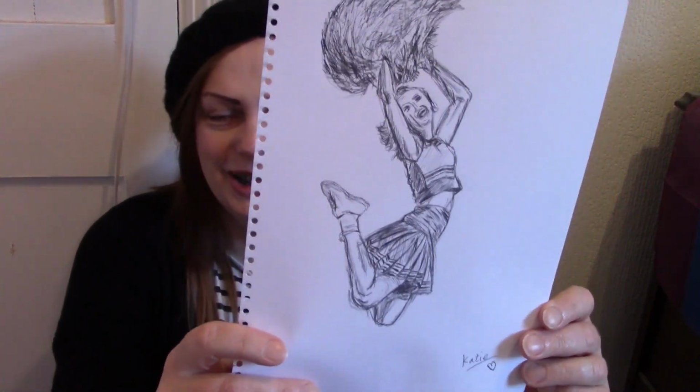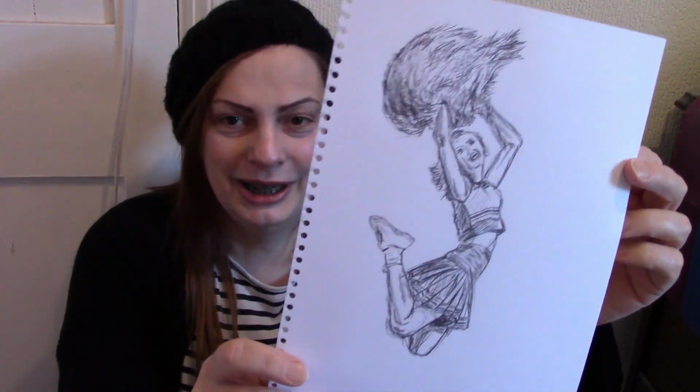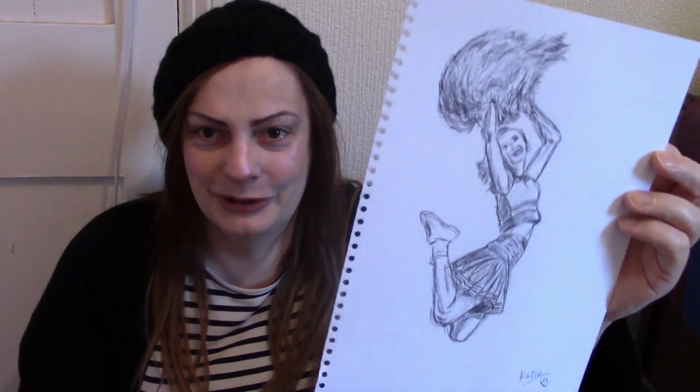I'm not that disciplined. Cheerleaders, I love cheerleaders. This is a sort of movement, it's a study in movement. So we've got the pom-poms there and she's jumping mid-air, so that's the classic cheerleader pose really. So that's another thing I'm looking at, trying to get different poses right, rather than a straight on pose where somebody's standing. I wanted to practice that and become familiar with that.